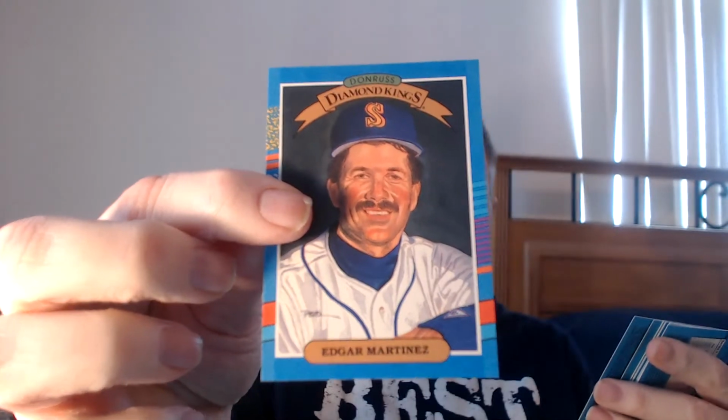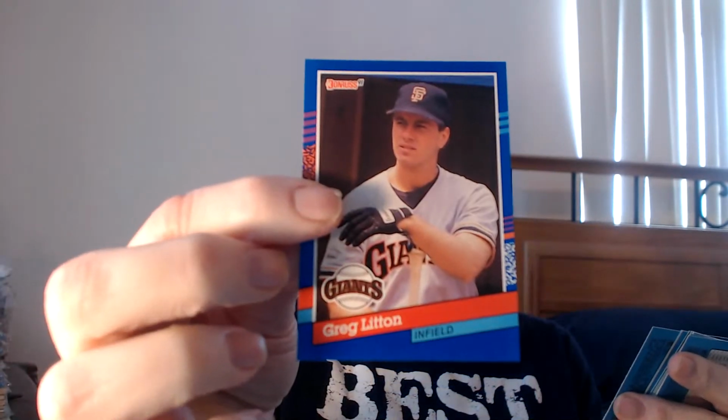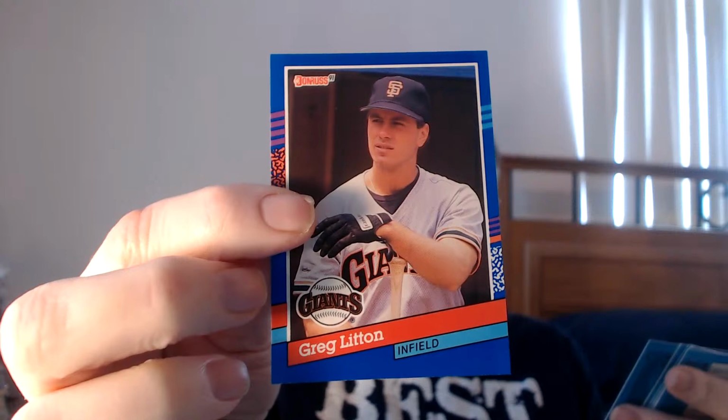Next, we got Mike Blowers of the New York Yankees. Red rookie card, Julio Valera of the New York Mets. A Diamond Kings card of Edgar Martinez of the Seattle Mariners. Then we have Stan Javier of the Los Angeles Dodgers. Tom Glavine of the Atlanta Braves. Greg Litton of the San Francisco Giants. Dickie Thon of the Philadelphia Phillies. A Diamond Kings card, Dave Stieb of the Toronto Blue Jays.